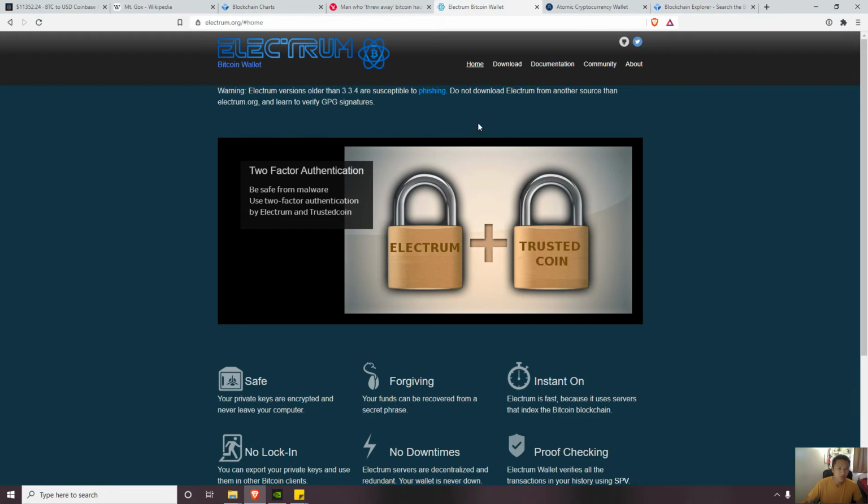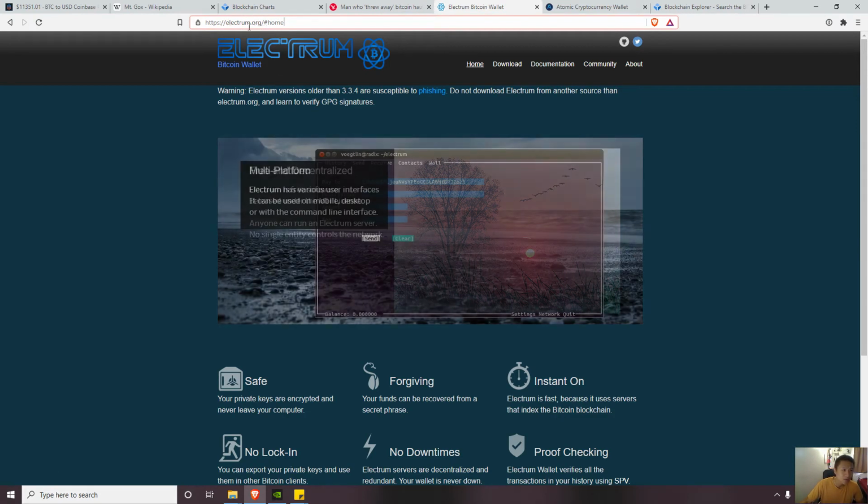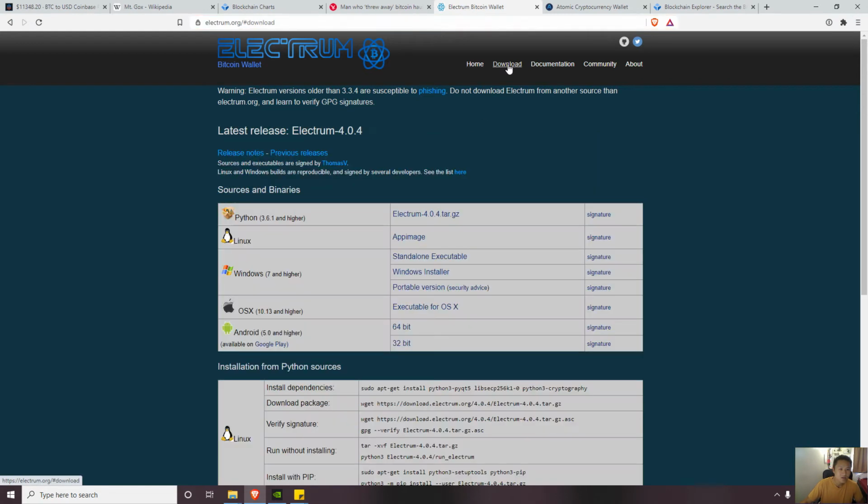So here's what we need to do. Simply go to electrum.org. You can Google it. Just make sure that it is electrum.org. And when you're on this page, go to download. Depending on what system you have, you'll need to download the right version. I'm on a Windows machine, so I will download the wallet on here. If you're on Mac, go through here.